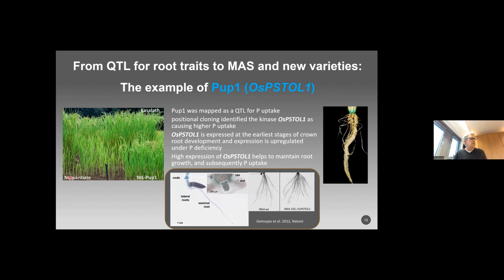And it was crossed with a modern variety that has high yield potential when it's well fertilized, but on this soil, which is very high P fixing and not fertilized, you can see this doesn't produce even any yield. So we have identified this QTL, and then through several years of genetic studies, we identified the underlying gene. It's a kinase that we termed PSTOL1.